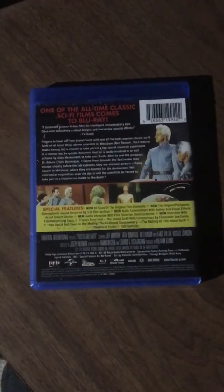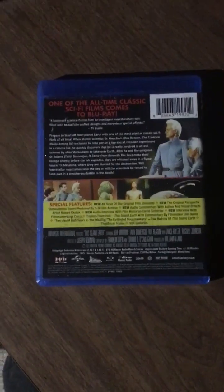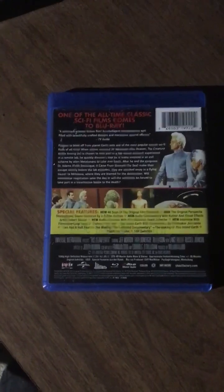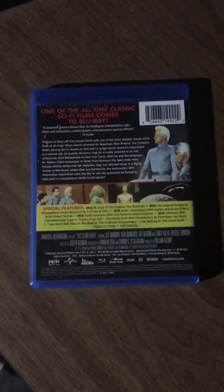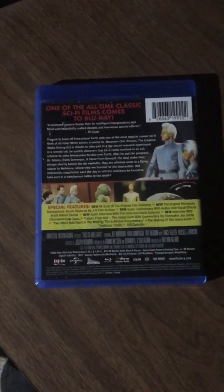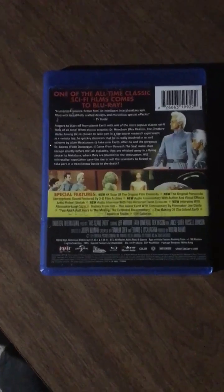Like I said, got some of the best special effects outside of stuff like Forbidden Planet or obviously War of the Worlds or what's that other one? Oh god, that George Pal one, When Worlds Collide. Yeah, this one's worth checking out. Plus, you even get like a couple of different aspect ratios, which I thought was kind of cool.